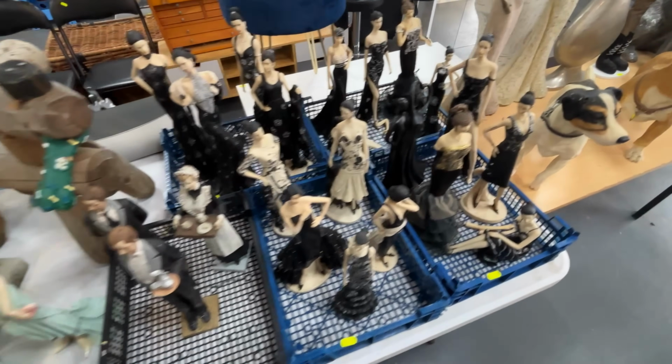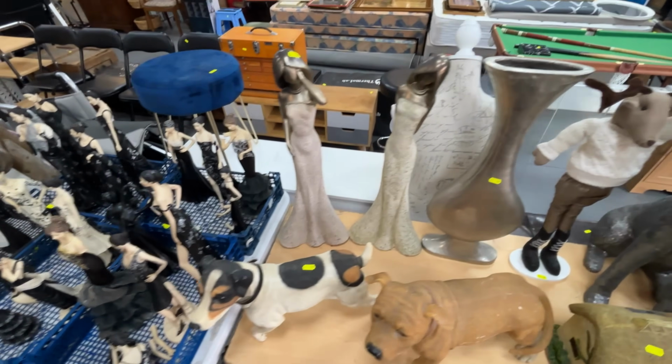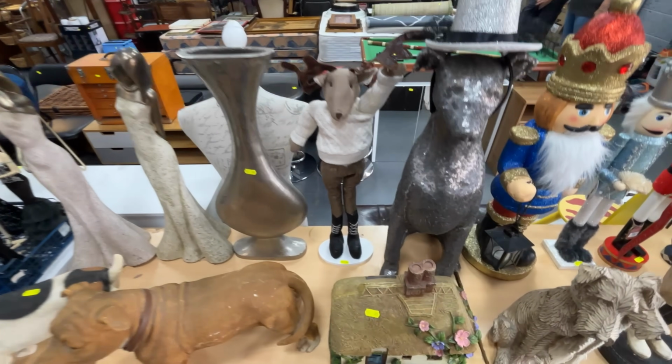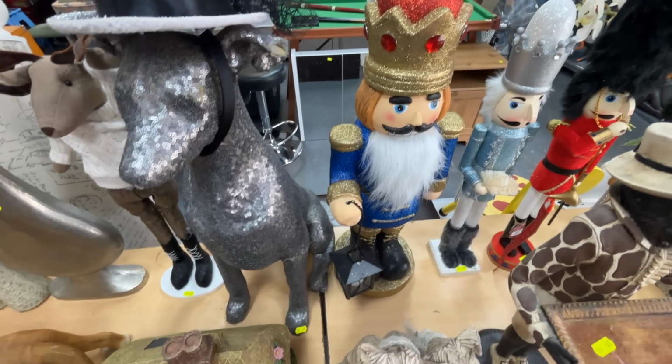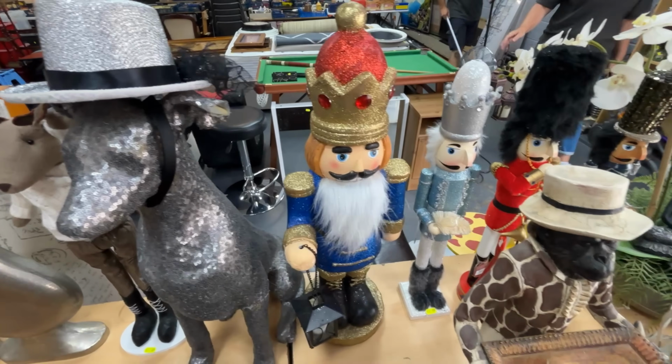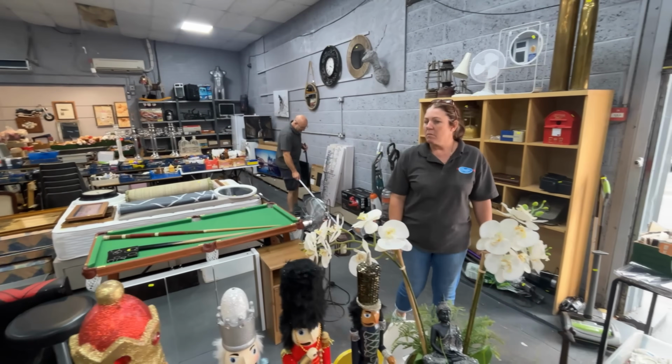Look at all the figurines down here. There's big dogs as well, and more figurines that are getting even bigger as we come down this way. A little cottage as well. And then we've got this one here, one of the German figurines. And then we've got Chris with a brush and shovel and Lisa supervising.